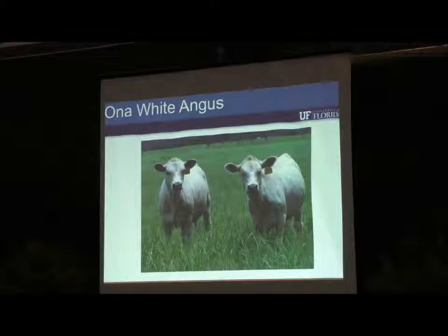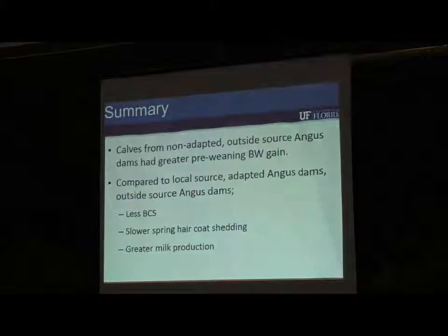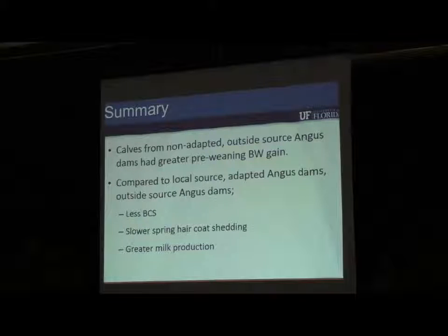And so I think that one of the important things to point out here in this data set, if I've kept your attention through this time, you might remember that when Dr. Vendermini and I started to notice that there was a difference, we had already culled several of the outside source cows. So the cows that were left to evaluate were probably the best of the worst. And so the data is a bit biased towards those cows, right?